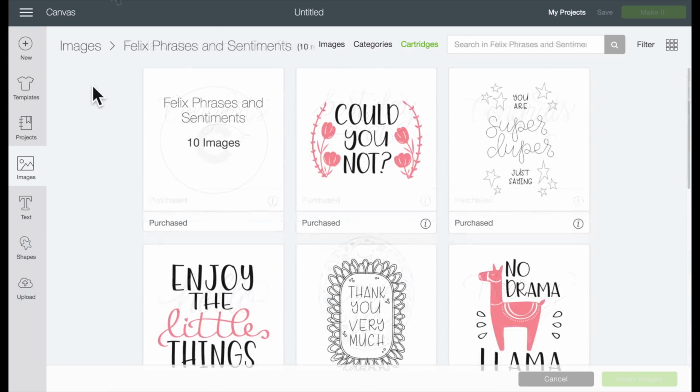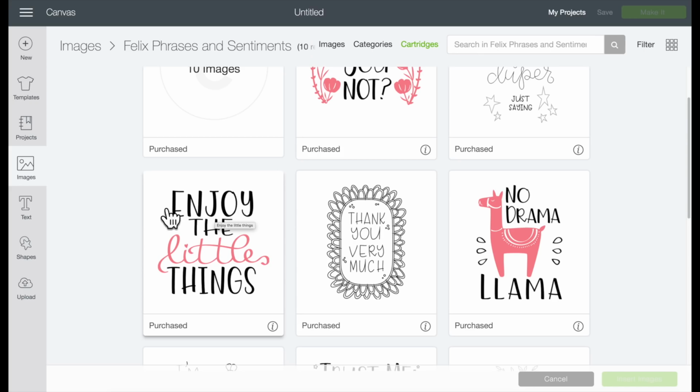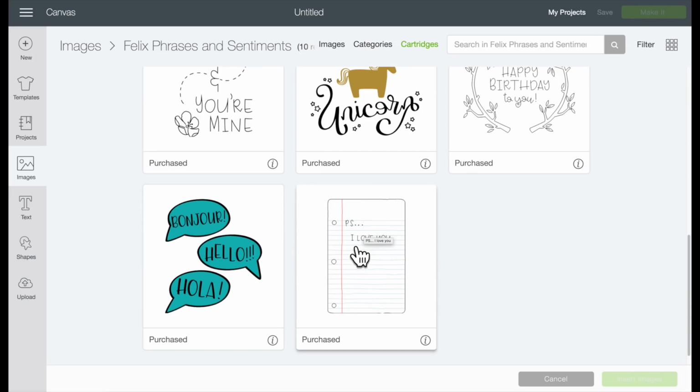Isn't that awesome? Okay, and then we have Felix phrases and sentiments. You are super duper, just saying. So this would be great inside a card. Enjoy the little things is awesome. You can put that on iron-on or make a sign for your house. Cut it out of vinyl and put it on your bathroom mirror. Thank you very much. You can make a card. No drama llama. Trust me, I'm a unicorn. How cute is that? I'm yours and you're mine. That's cute. Happy birthday. Hello in different languages. And look at this. This writes all of this. This is a writing image. So it writes the blue lines, it writes the red lines, it writes the outside, it writes the PS I love you.